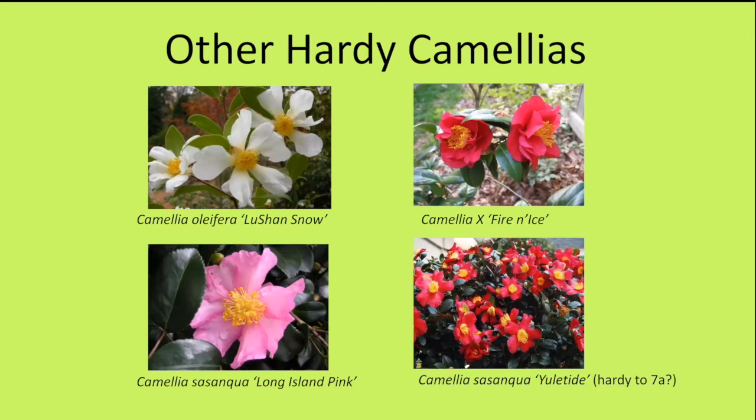If you bought one at Christmas time and you can overwinter it in a garage with good lighting, like cool temperatures but good light, it might be better to wait till spring.